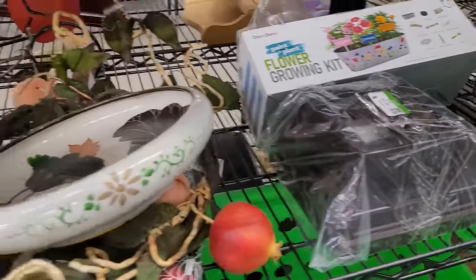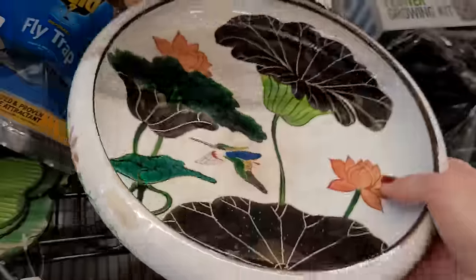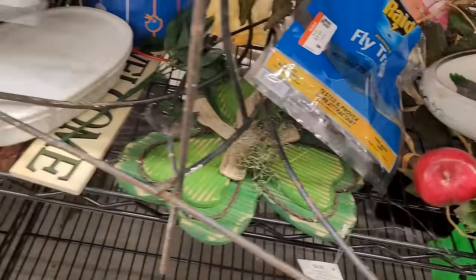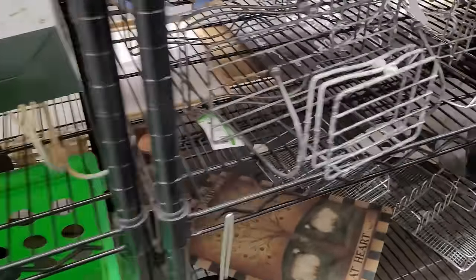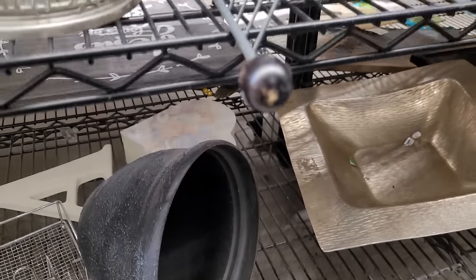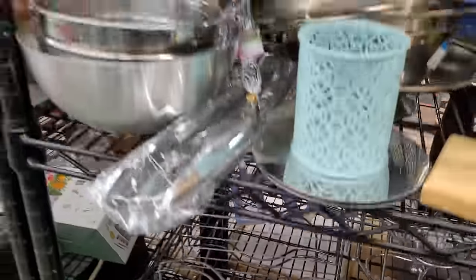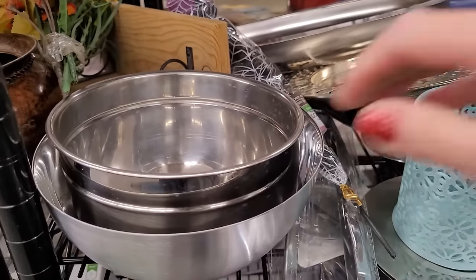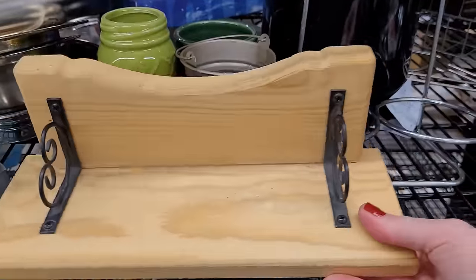And here's a bowl. It looks to be hand painted. Lily pads and a hummingbird. It's $6. I'm not crazy about the black lily, so I am going to leave that on the shelf. Here are some fabric orchids. Those are table toppers. We are moving into the silver tone metals. I always take my time in the metals. The items tend to blend together, so it's really easy to miss something. I'm looking for pitcher holders. Here's a nice wooden shelf, handmade.